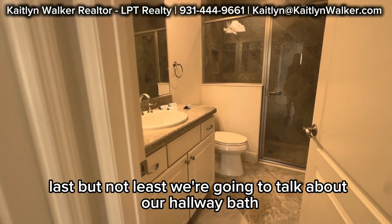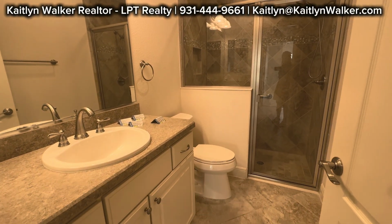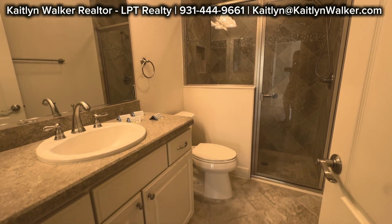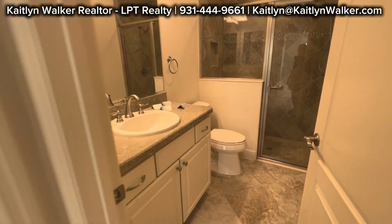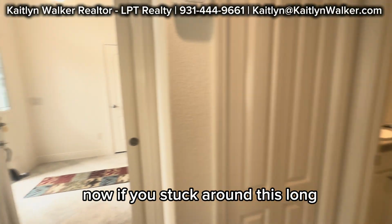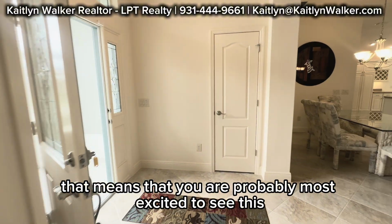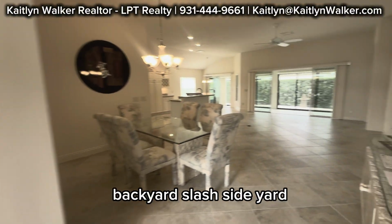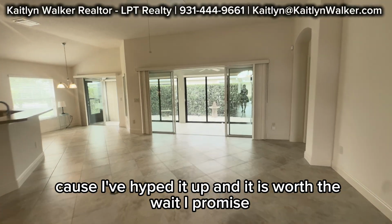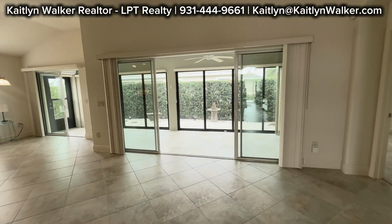last but not least, we're going to talk about our hallway bath. Full tile shower, beautiful walk-in. And then a linen closet right outside of that door. Now, if you've stuck around this long, that means that you are probably most excited to see this backyard slash side yard, because I've hyped it up and it is worth the wait, I promise.